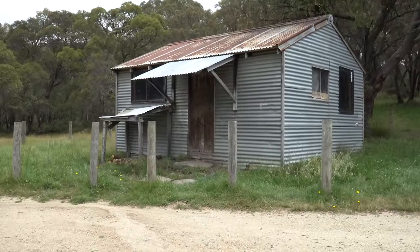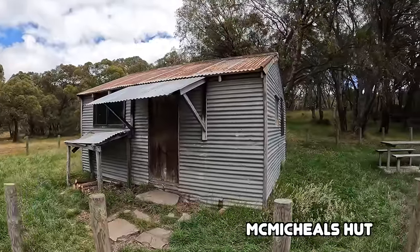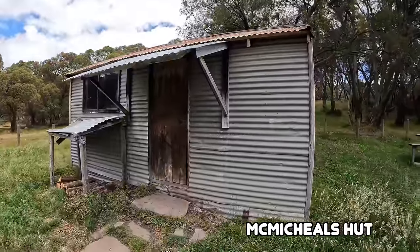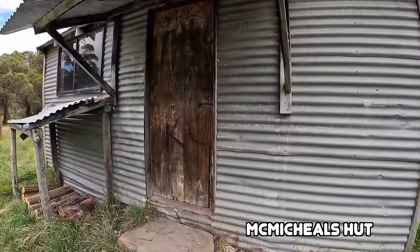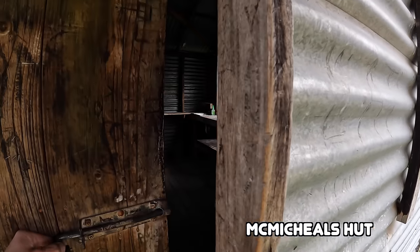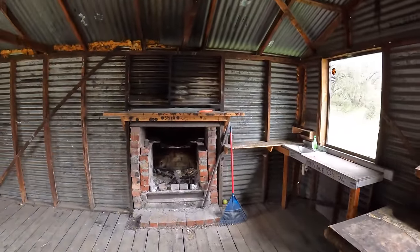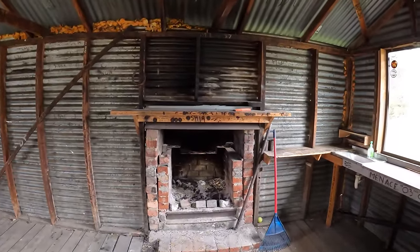Just pulled up at McMichael's hut. It's a cool little hut. It's got a little creek behind us there, running away. Let's go and have a look. Knock, knock. Yeah, nice. This one's in pretty good nick.